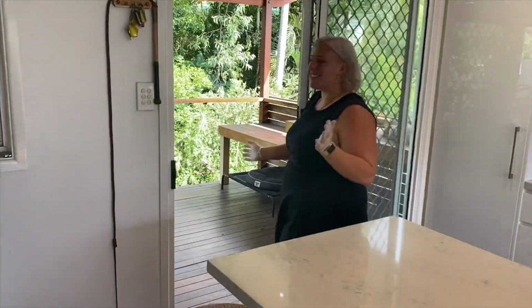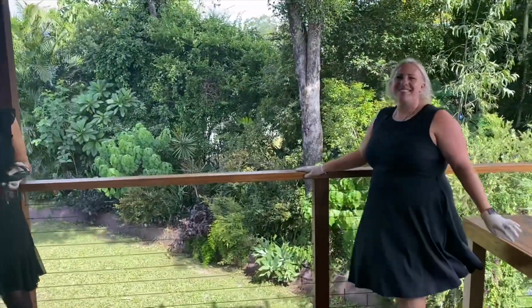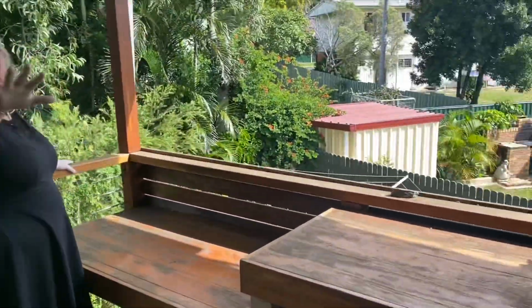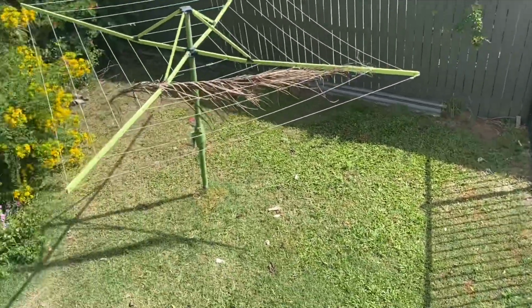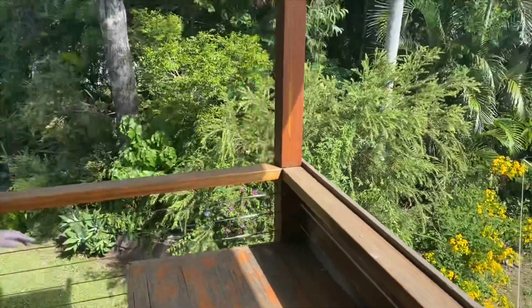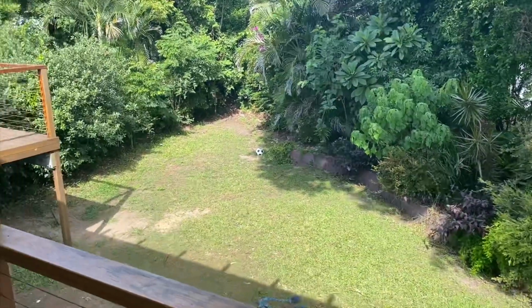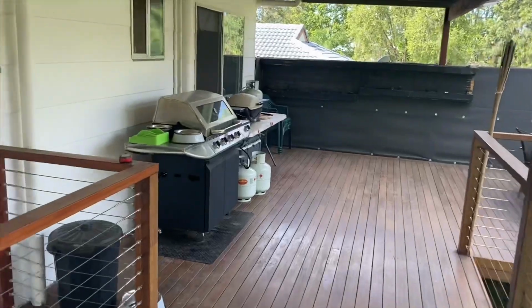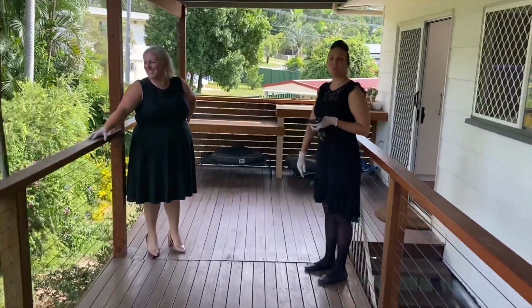And then to get to the real entertainer, come on out to the amazing deck. So we do have side access, straight up the side here for additional parking, even though you do have quite a lot out front and you're at least triple lock up. So side access, fully enclosed yard, perfect for pets. Beautiful and peaceful. Plenty of room to entertain or add a pool if you wanted to as well.